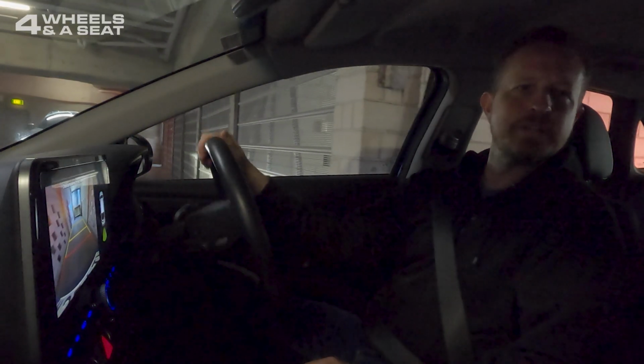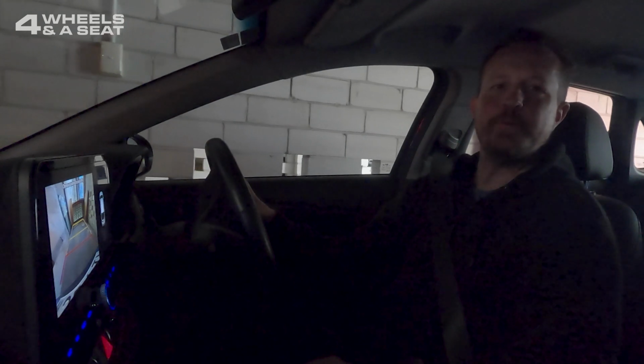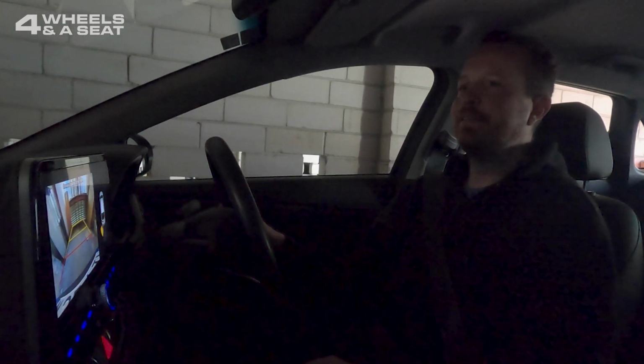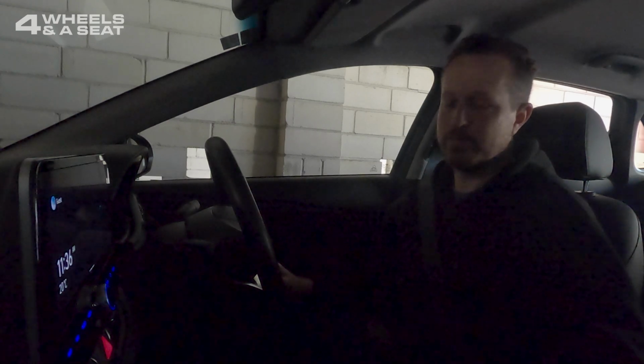Now again, that distorted image from the reversing camera just makes getting into this garage that much harder. I know there's room, but if I look at the screen, it looks like there's not much at all. But this car has rear parking sensors and also a graphic there to show me how close I am to things, and that helps.